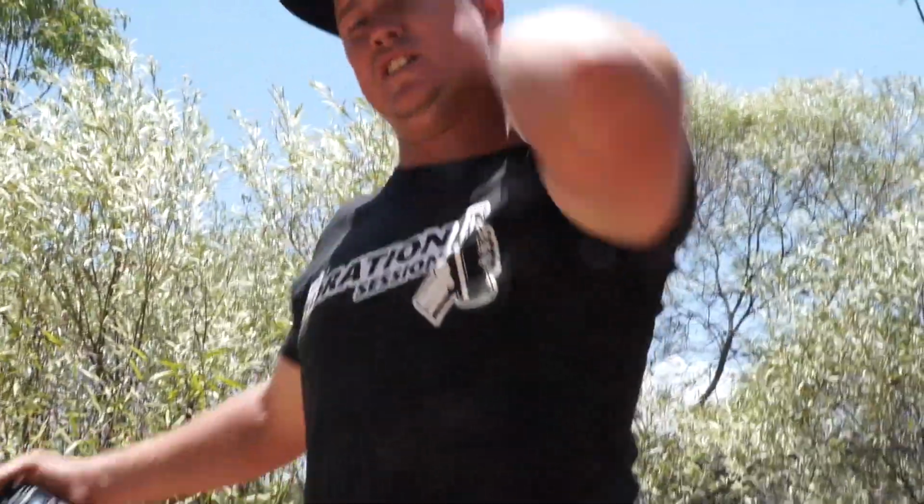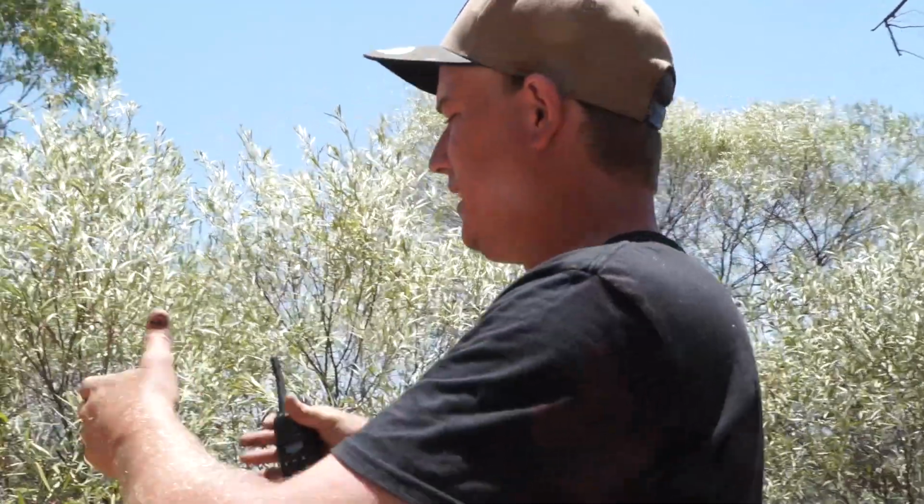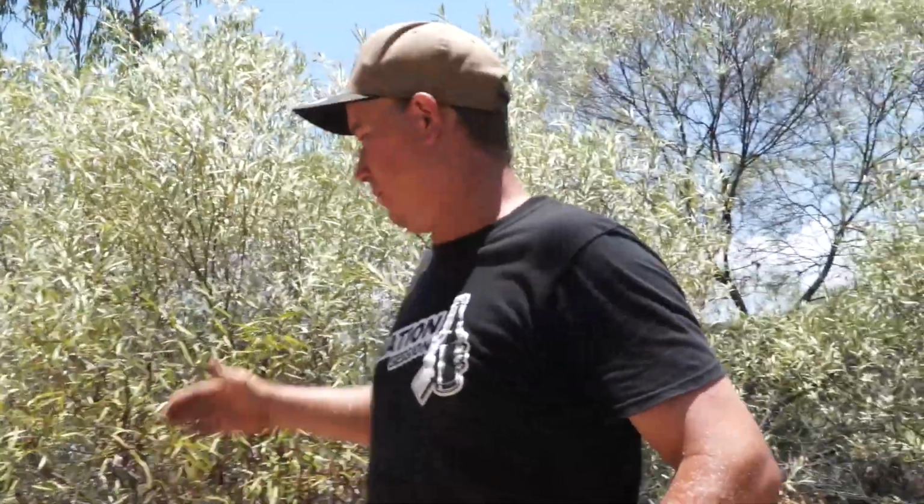When he's winching, because we're winching on an angle here, what's happening is it's pulling the front of the car over this way, and it's dropping the back half back into there, and that's what we don't want. So I'm going to try and pull him straight up and over the top of the rock, and then hopefully it all goes good from there.